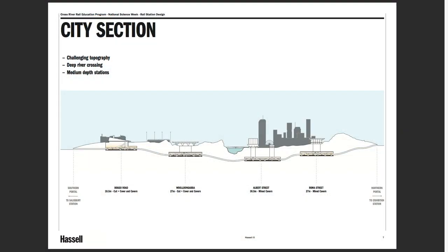On the screen at the moment is a cross-section through the city. So that starts to give you a feeling of some of the complexities that we deal with. The topography is quite challenging. We've got a deep river crossing. So a lot of the stations are actually quite deep in terms of Australian benchmarks, particularly Albert Street. We're looking there at nearly 30 metres from street level down to platform level.